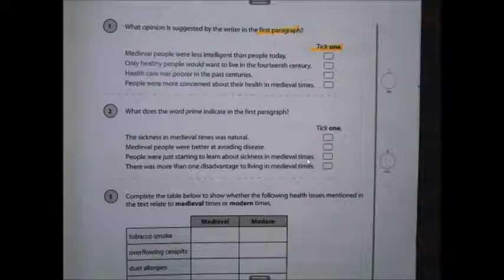Healthcare was poorer in the past centuries. I think that's probably fair. And people were more concerned about their health in medieval times. Well, not likely. Certainly when the article is telling us that they're putting sick people into bed with healthy people, that doesn't seem like a very good idea, does it? So, I would suggest from the offset that the answer there is 3.